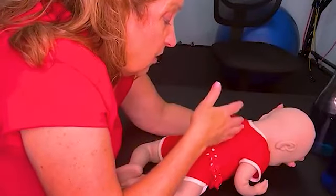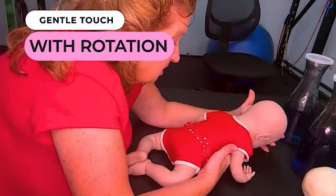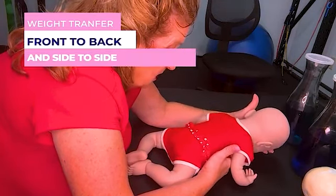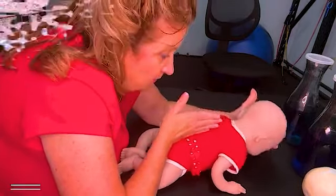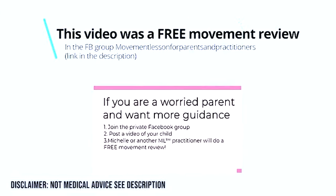Ensuring a midline crossing along the spine, use a gentle touch with rotation. Transfer the weight from head to pelvis and back again. Use that same rotation to transfer the weight from shoulder to shoulder. Practice this exercise daily until the movement feels easy and fluid.